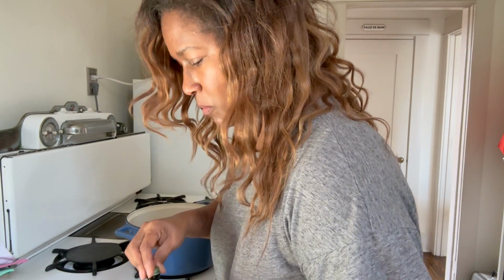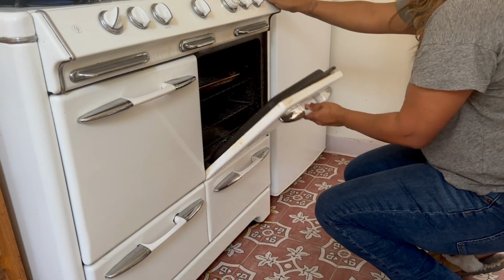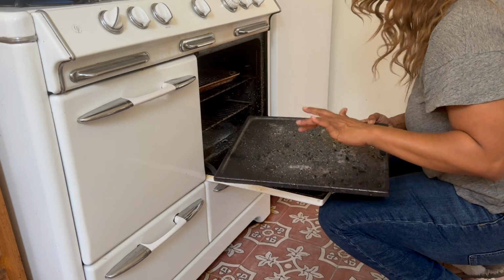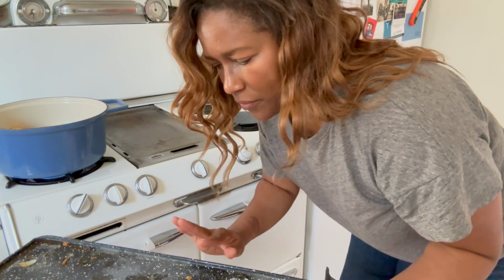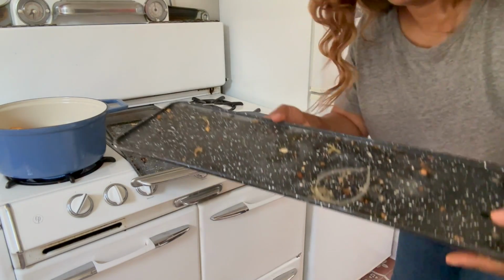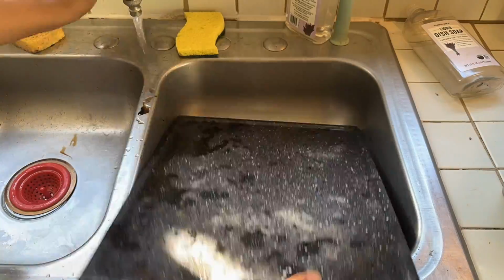In the meantime, I am going to scrub the bottom of the oven. I'm gonna go ahead and clear these trays. That's the great thing about this vintage oven. A lot of these pieces just slide right out. That one, I'll do this one. And there's this little one in the middle. Clean that while we're at it.